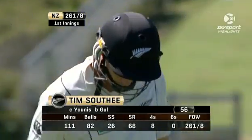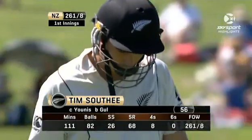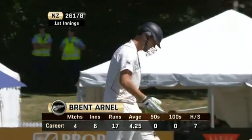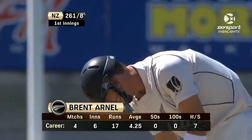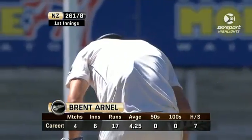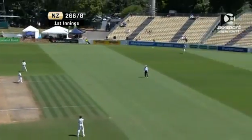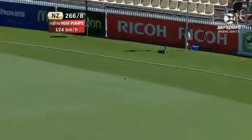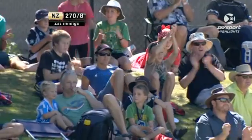Very good innings from Tim Southee comes to an end. He's gone for 56 and New Zealand are 261 for 8. So Brent Arnel is the new batsman with the sudden and rather quick demise this morning of Tim Southee. Oh, and he's got it away too. He's swiped it away and he's got 4 runs. Well, he was sitting on the back foot waiting for it to happen.